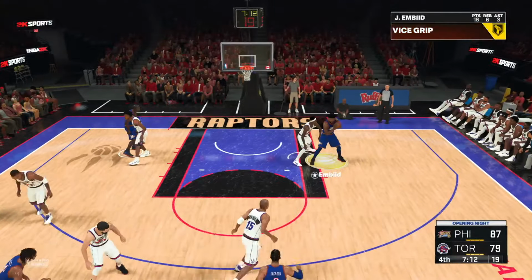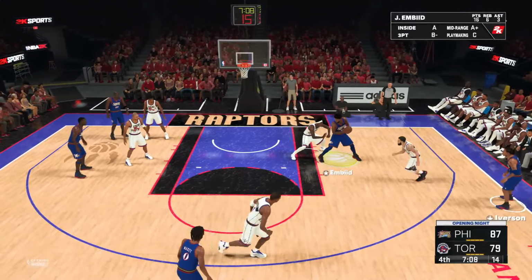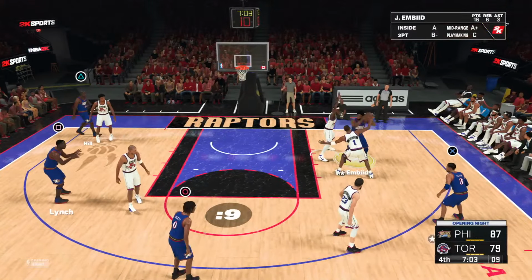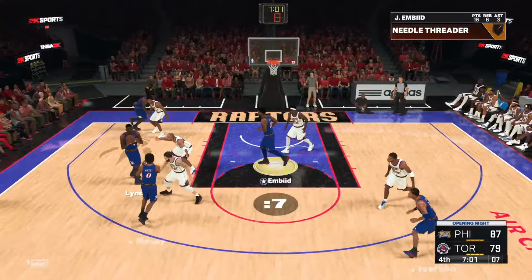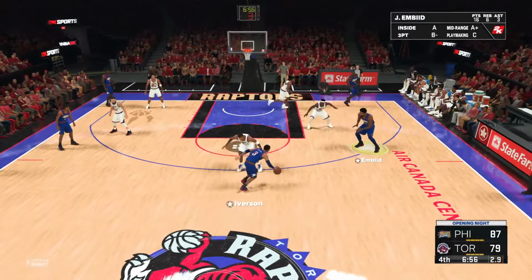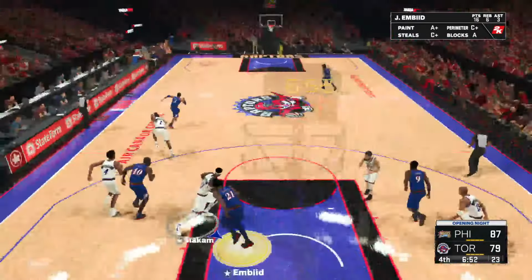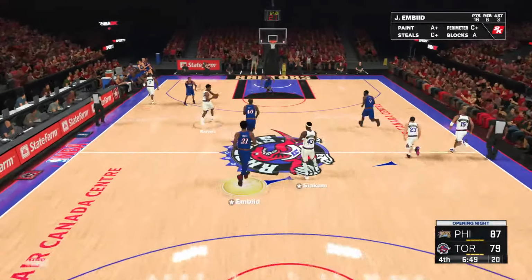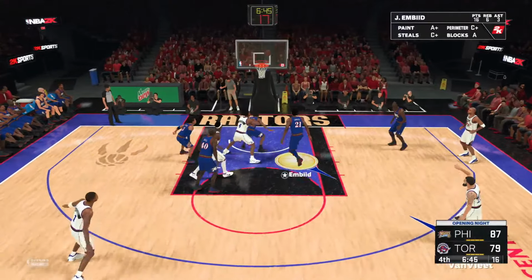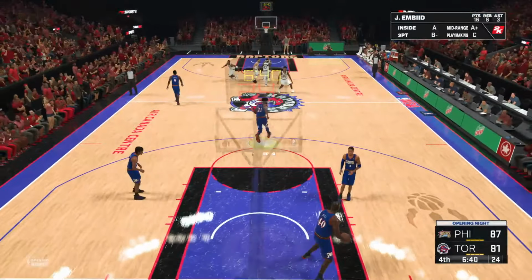Pass to Embiid. Back to Iverson. Pass to Embiid. Iverson outside. And they double up Embiid. Maxey kicks to Iverson. Lets it fly. A shot that time, not on target. And it's the Raptors taking it the other way. Kicks it out to Van Vliet. And off the left side. Transition. Van Vliet's got 27 points.